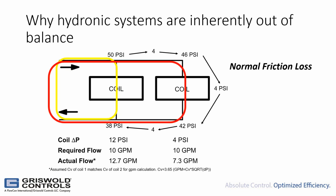And if we carried this out and we had more than 2 coils, it would be the same thing. That's why when an engineer is sizing their pump, they're just looking at this one red index circuit. They're not adding up all of the valves, all of the strainers. They're just adding up what the pressure differential is across that index circuit.